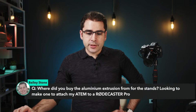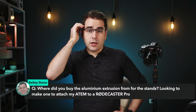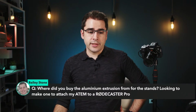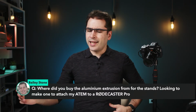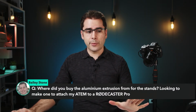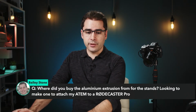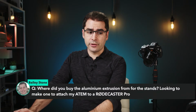Bailey says, where did you buy the aluminum extrusion for the stands? Looking to make one to attach the ATEM to a Rodecaster. I didn't buy the ones that are in the stand because those are from our manufacturers, NX3D, and they've been sourcing the aluminum extrusion. I don't know where they get it from, but they get it from someone who also cuts it down to the right size so they don't have to deal with chopping that many pieces of metal. I have bought some myself just from Amazon. They come at 200 or 250 millimeter sizes already cut. I'm sure that's not a good price, but I didn't really care because I was only buying one or two for the prototypes.